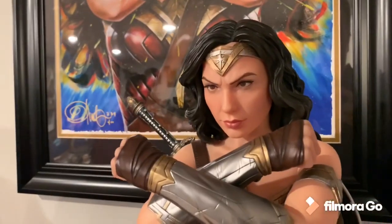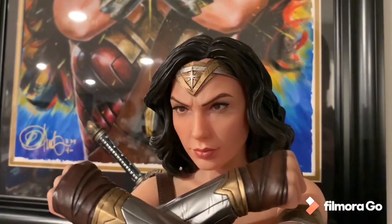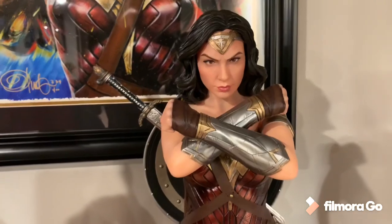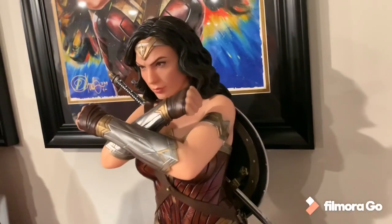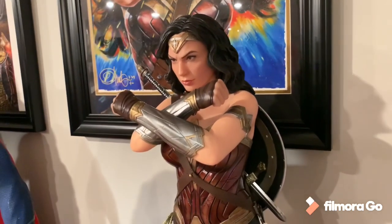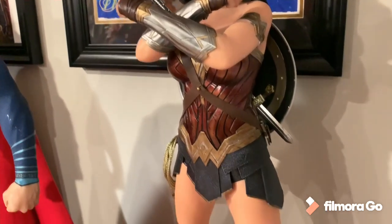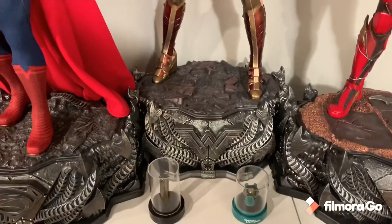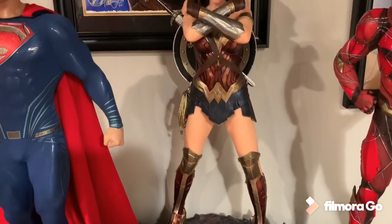The sculpt is killer. Great likeness to Gal Gadot. Love the pose, you know, her classic pose, the finishing move she did to finish off Ares in the Wonder Woman movie. You got the sword and shield and back, which is removable. Love the armor, the skin tone looks great. I just love the whole look of this, the base. You know, I love these bases on these statues. They look awesome. Very cool looking.